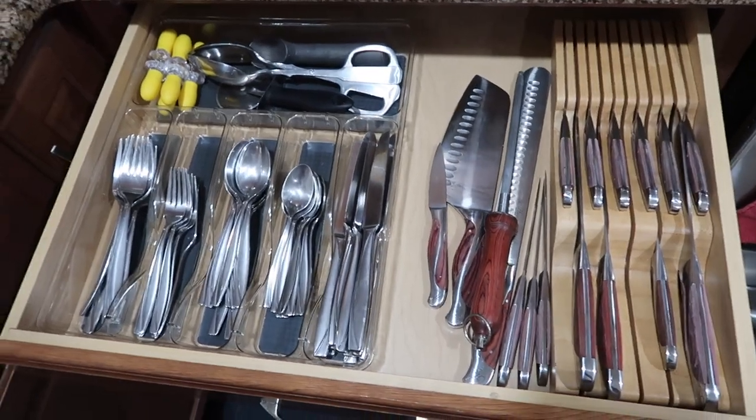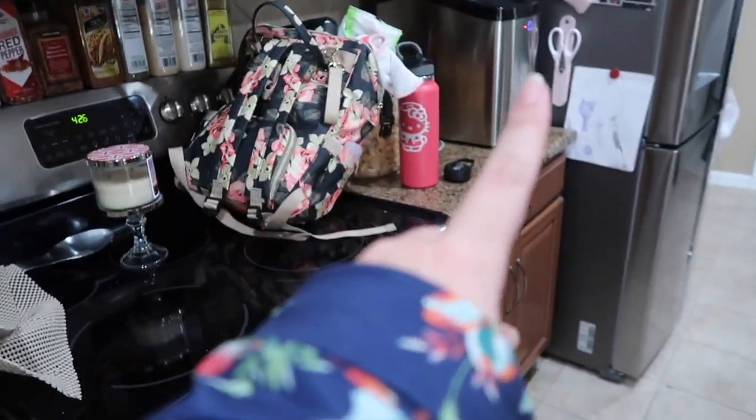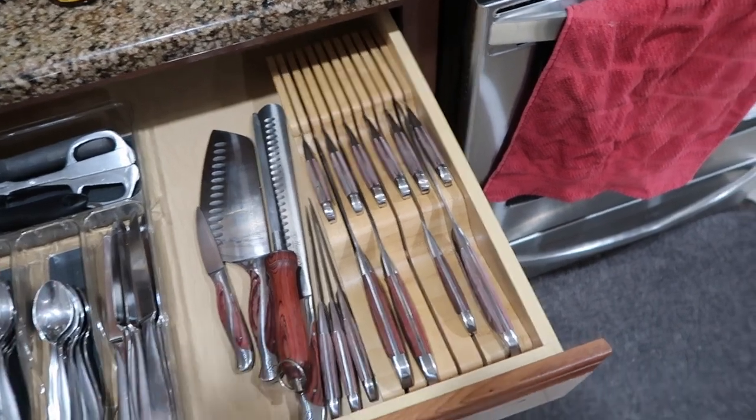I'm so excited. You guys have no idea. This knife block, we used to have our knives out on the counter before we got the ice machine. The ice machine is super huge and cumbersome, but we love it. So it's not going anywhere.